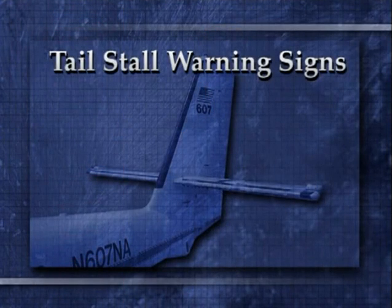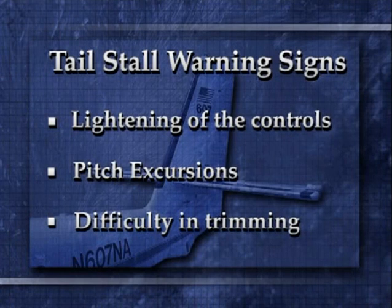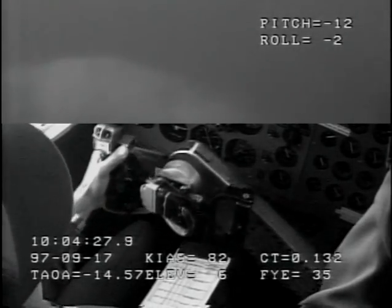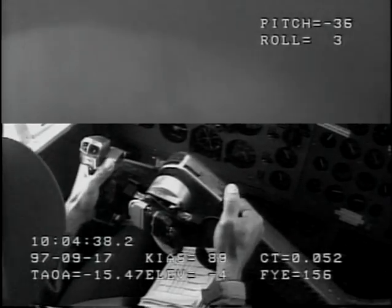At first, the pilot may experience lightening of the controls in the forward direction. Other signs include the onset of pitch excursions similar to pilot-induced oscillations, and difficulty in trimming the pitch, or, if autopilot is in use, unexpected pitch trim motion. As the situation progresses, buffeting in the controls may be felt. In extreme cases, there may be a sudden forward stick movement. The nose may suddenly pitch down. If on final approach, it is possible that this may not be recoverable. To recover from a tail stall, pull back on the yoke to resist the nose-down pitch and undo what you just did. Now, most likely, this will be to raise the flaps to their previous position.